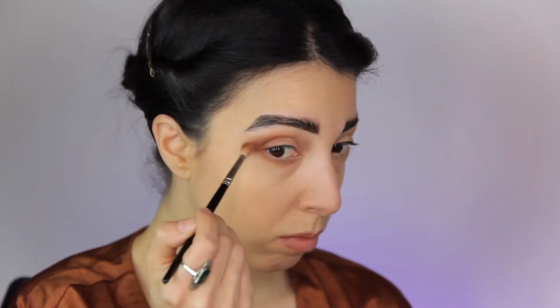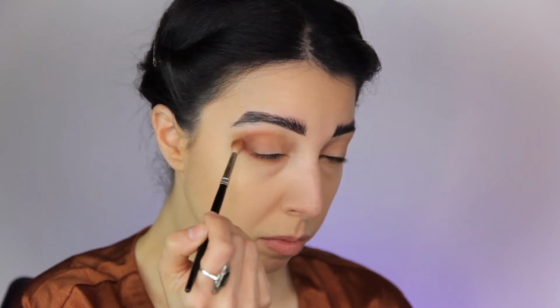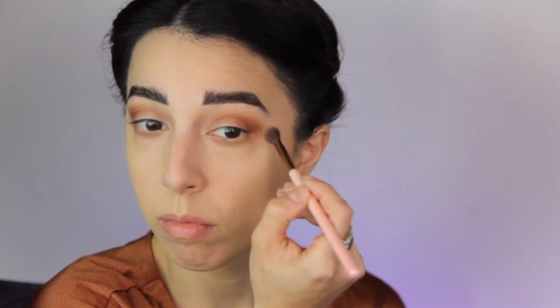I'm gonna layer that up with the darker brown matte shade that's in the palette, and bring that in as well so that it gets even deeper in the outer corners. And then I'm just diffusing out the edges to make them really super soft, because I'm gonna do a wing later and I wanna be ready for that.